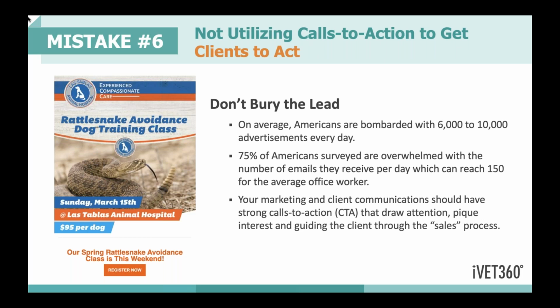So your client communication should have a really strong call to action that draws in the attention, piques the interest of your clients, and essentially guides them through whatever that quote unquote sales process is, what you want them to do, right? So an example we have here is a client email that was sent out for a rattlesnake avoidance class. Information is up front and there's a strong call to action immediately after the header that asks the clients to register for the particular class.